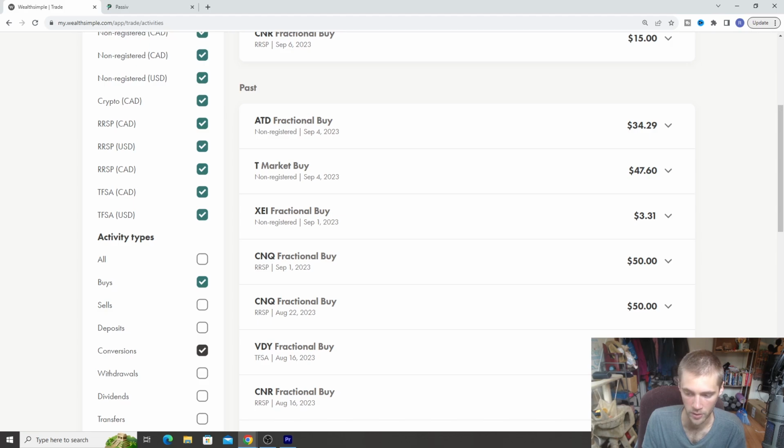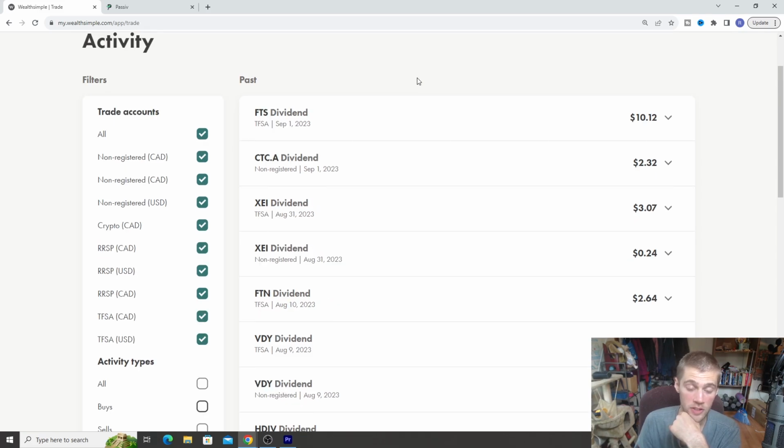Obviously this month we haven't put a lot of money in. It's the start of the month, but later on towards the end of the month, we will have some money to put in. So once again, like usual, I'll give you guys the updates on what stocks I'm buying on a weekly basis. In terms of dividends for the month of September, we obviously haven't gotten too much inside our portfolio. The only two dividends we got are a dividend of $2.32 from Canadian Tire in our non-registered account, and inside our TFSA we got a dividend of $10.12 from Fortis.